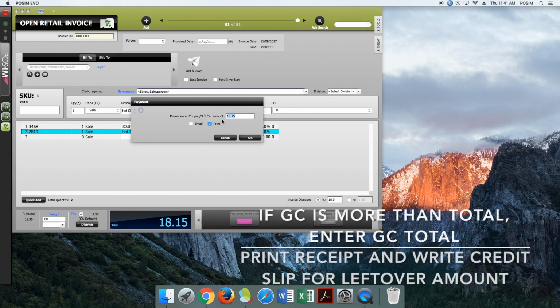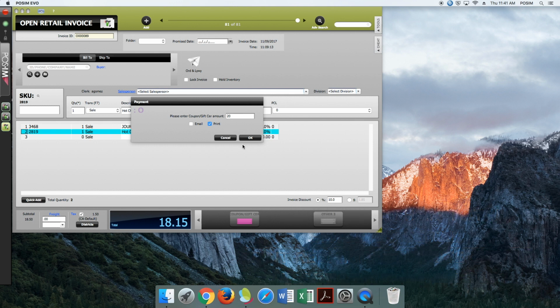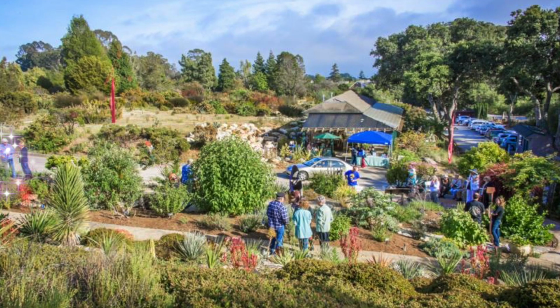And then if the gift card is more than the total, then you are going to give them a credit slip for the leftover amount. So you go ahead and enter the amount.